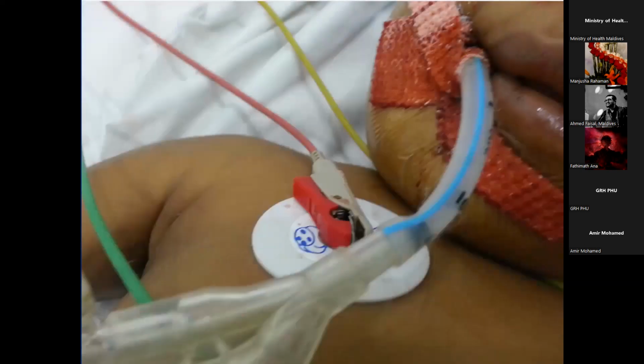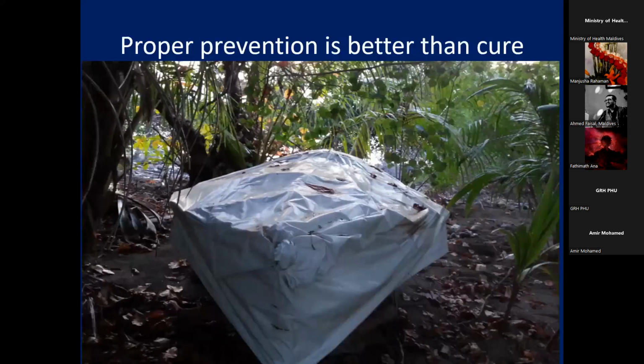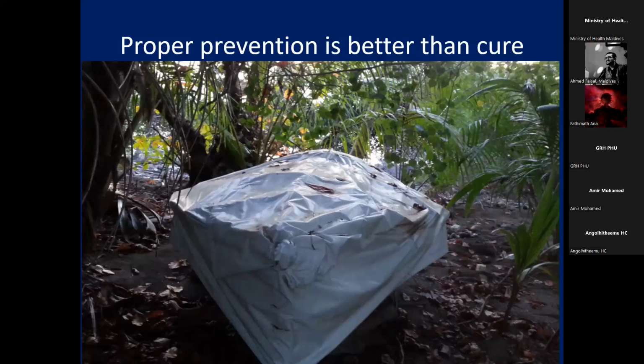If we don't, then of course they will end up with prolonged shock, and then they will start bleeding, which is quite unsuccessful most of the time to treat. So as we are talking about the management, it's also very important to talk about the prevention part, so that everyone knows how to prevent.